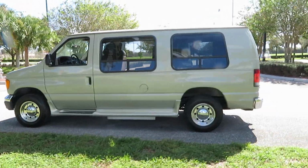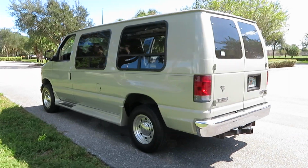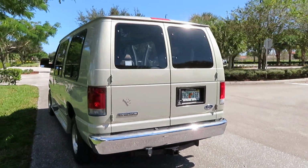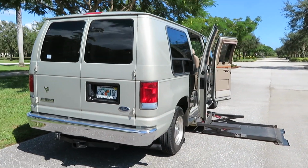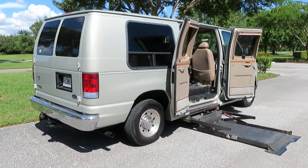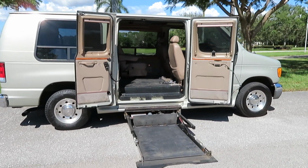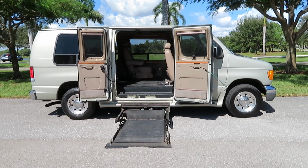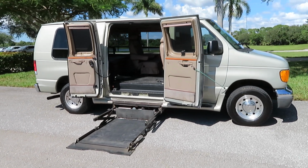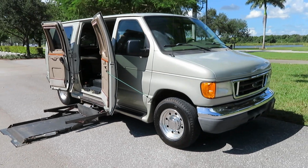We do not advertise anything unless it is completely ready to go, fully serviced. Give us a call at any time. We've been in business 45 years. We do the best we can to accurately describe each and every van. We only buy clean titles, nice, clean Carfax vans, no flood damage, no accident damage. We try to keep our vehicles to the highest quality we can and deliver a good product to our customers.